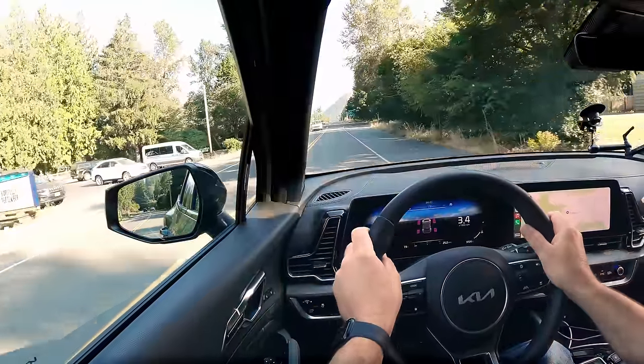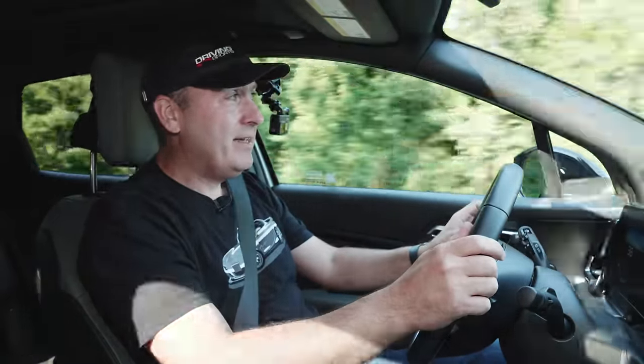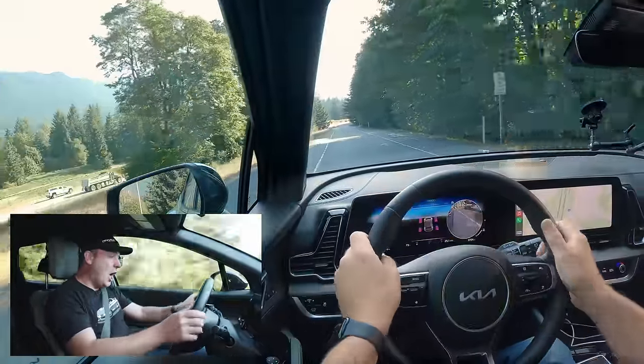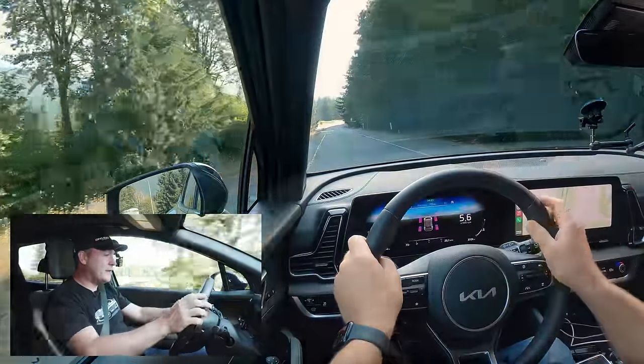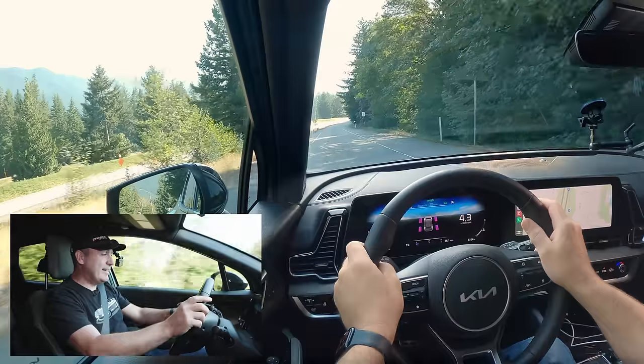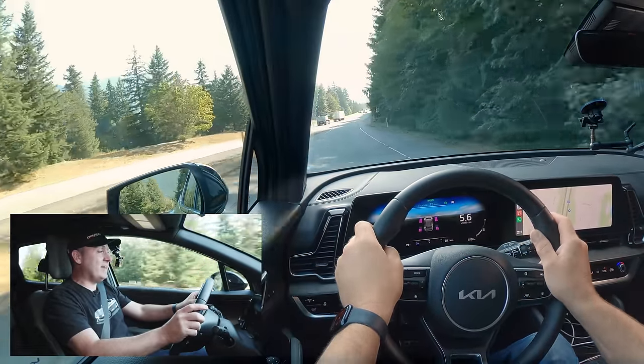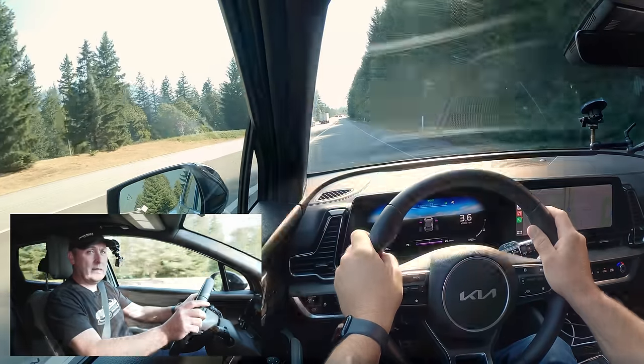Okay, feel that power. Oh, no, that little 2.5 liter GDI just can't really get out of its own way. Let's try a freeway on-ramp and see how this does. Come on! I see power going to both front and rear wheels. It's plodding through those 8 speeds. And we're up to freeway speed. That took a little while.